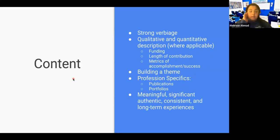The next thing is content. So indeed, your resume should indicate, as we mentioned earlier, who you are, where your interests lie, and what your accomplishments are. The best way to do that is making sure you're using strong verbiage to communicate effectively what you've done. Also, I think something that not many individuals take advantage of is using both qualitative and quantitative description.